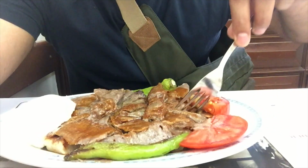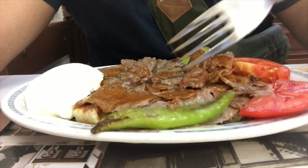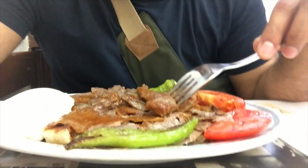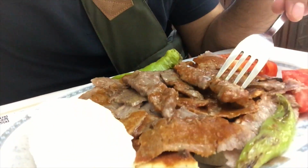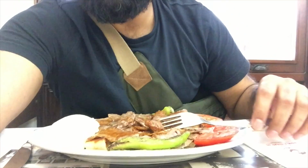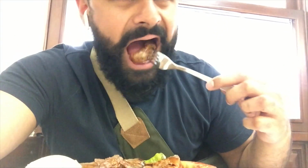You can see kebab here, which is on some bread at the bottom. There's some bread at the bottom, some dollop of yogurt, some roasted green chilies, and some tomato. And I think he basically put a layer of butter over it. Like he just poured some butter over it, so it's shining, and it smells really good. Okay, let's do this. Let's try some of the butter. Let's try some kebab first.